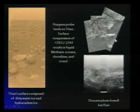It's potato, either one. But what's extraordinary is we think that there are rain showers of liquid methane on the surface of Titan, whose temperature is at these types of extremes, almost 300 degrees Fahrenheit below zero, 170 degrees centigrade below, and it results in liquid methane oceans, shorelines, and rivers. Luckily, Huygens landed on land somewhere, not in the ocean, so we actually have these pictures of dirty water ice with dust and ice mixed together, and hydrocarbons, meaning methanes and ethanes and so on, of ice because it's so cold on the surface.